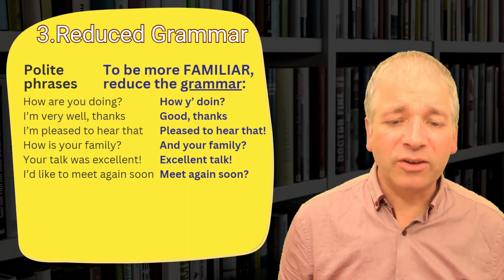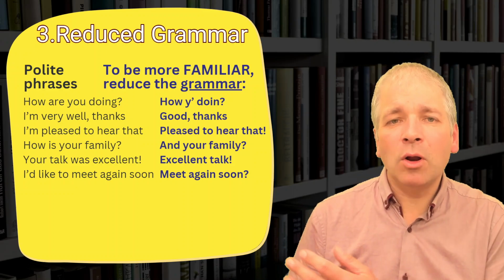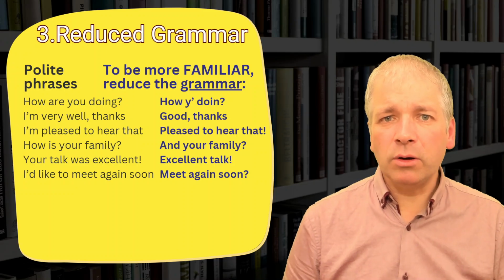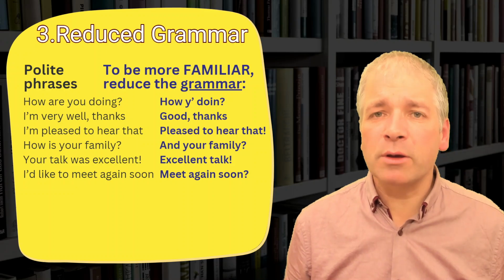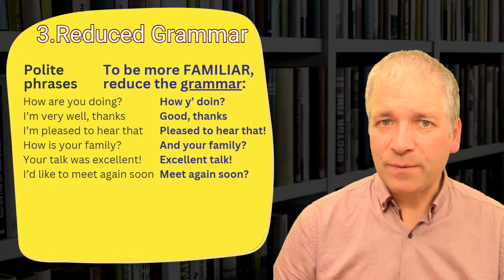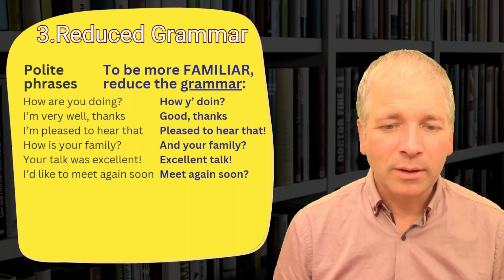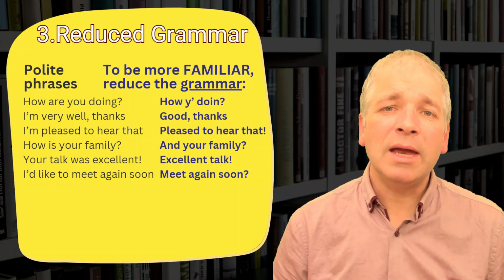And let's look at the last example. I'd like to meet again soon. Here, would like is a common way of making a request. But in the familiar phrase, it's gone. I has gone, would like has gone. Subject and verb has gone. And instead it's just meet again soon. And what we do here is instead we use intonation to indicate that it's a question instead. I would like is the indicator of a request in the polite phrase, but meet again soon? We go up on the word soon to show it's a question.